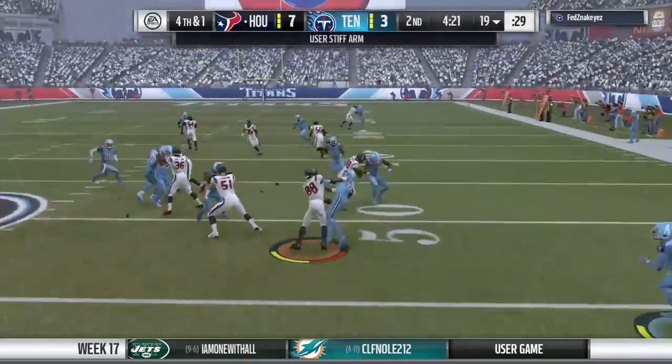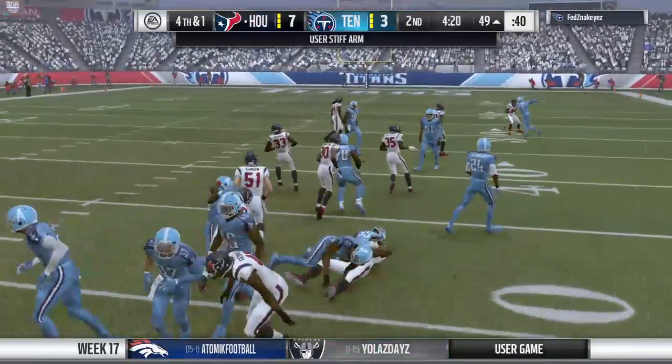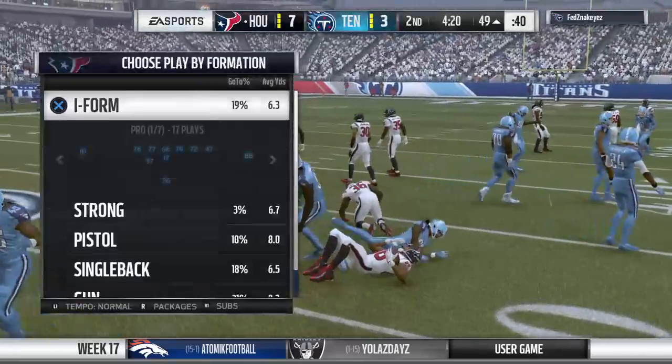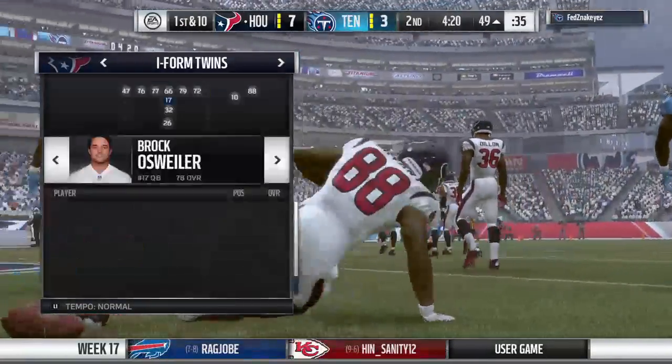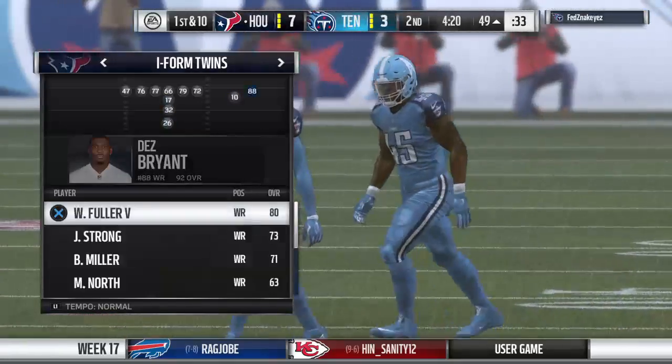Taking it about the 36. He chucks him aside. Dumped him. Nice job on the return there. 16 yards. And the Texans with great field position to start this drive as they take over 1st and 10.